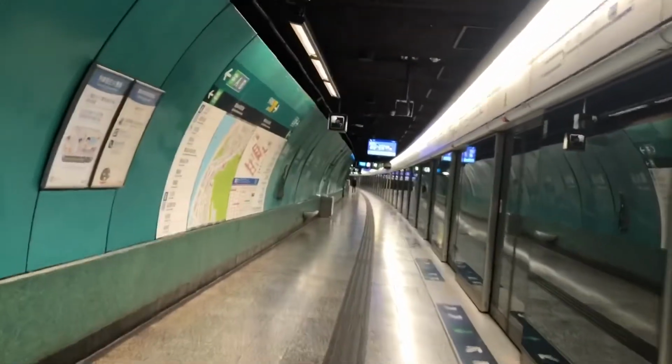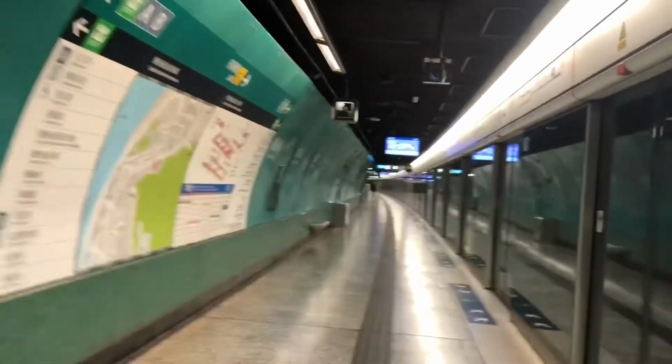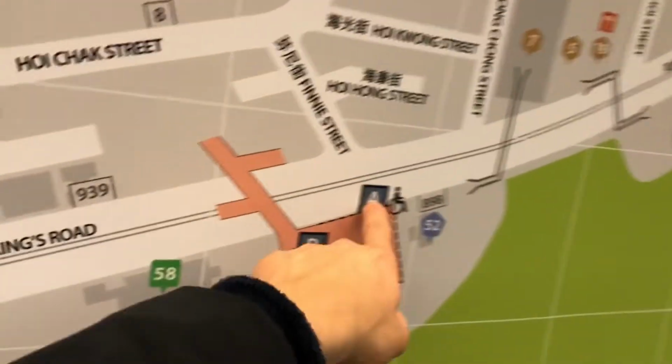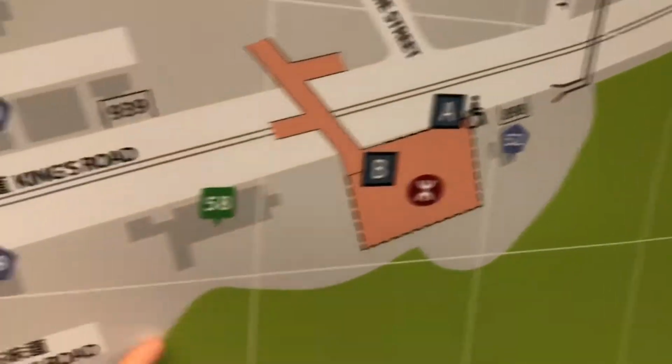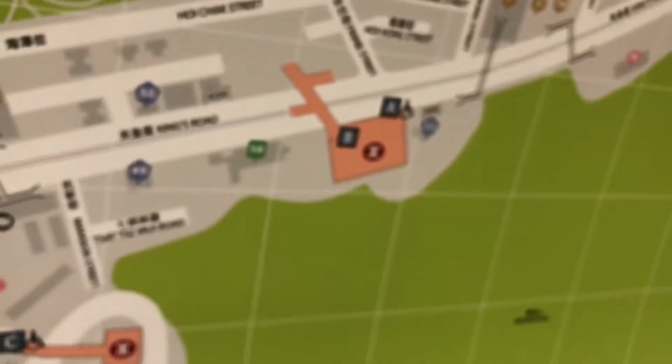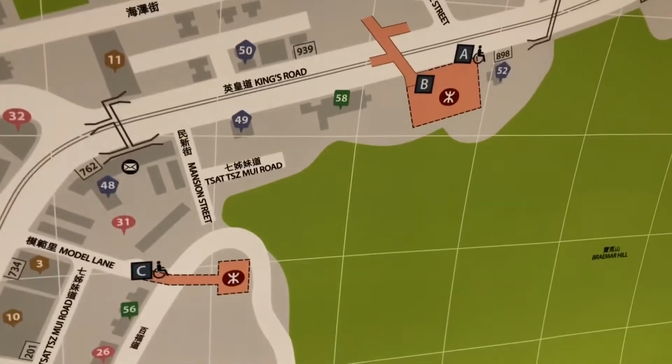So here's the Tsuen Wan line platform, and here's the map. I'll show you why I said this is so terrible. We started here, and we are around here right now for the platform. And here's C. You see how far away this is for the concourse. So it's two separate concourses.